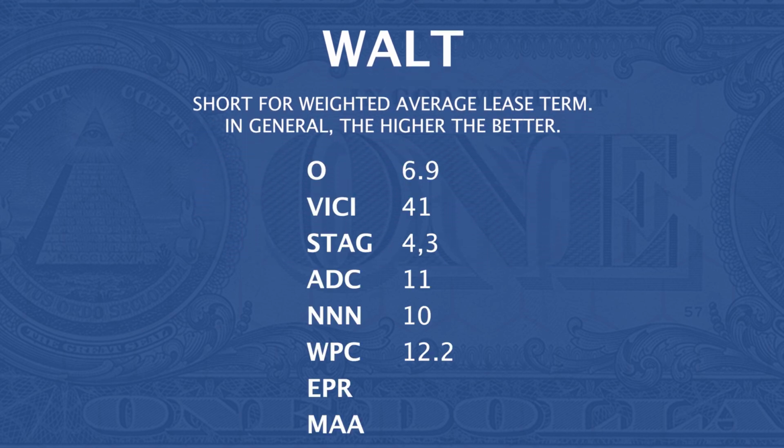And coming in first is Vici Properties, reporting a WALT of 41 years, which is insanely high. WPC managed to report 12.2 years, earning 2 points. And coming in third we have ADC at 11 years. Both EPR and MAA didn't mention anything in their latest earnings presentation, which is a bit concerning to me. And Stag Industrial is only sitting at 4.3 years, also a bit concerning if you ask me.